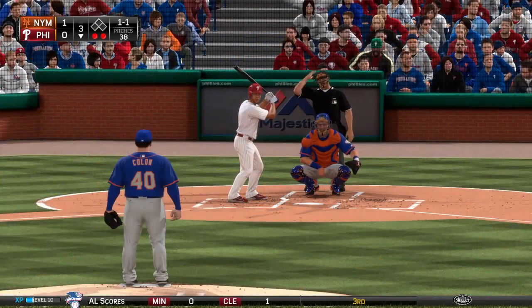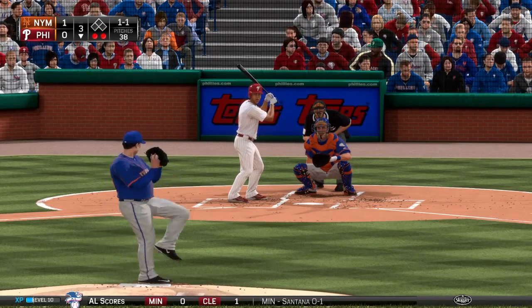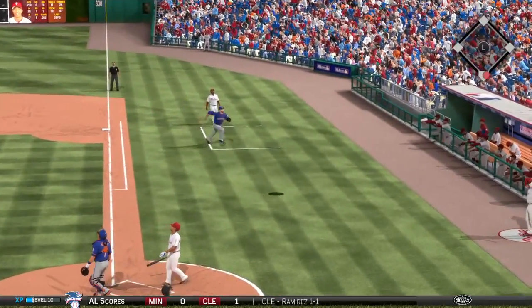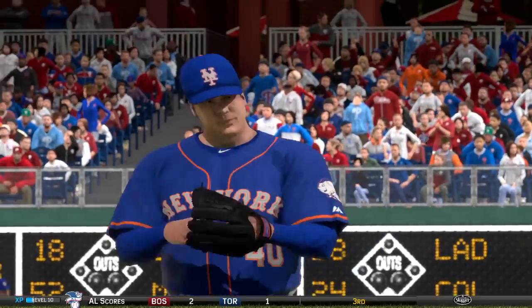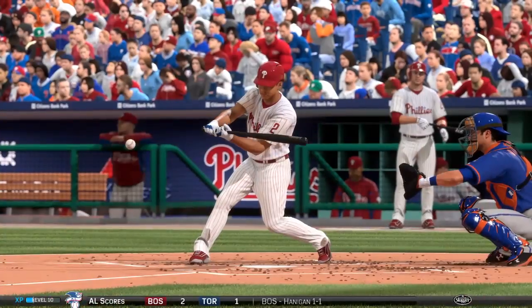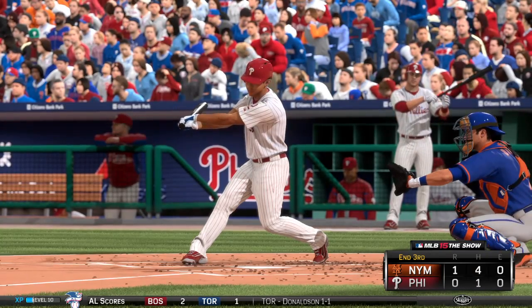One and one. Another pop up by Revere, and this will be put away. That will retire the Phillies. Lucas Duda with the catch. Phillies go in order. We go to the fourth. 1-0 New York.